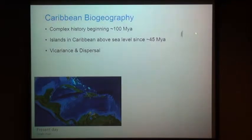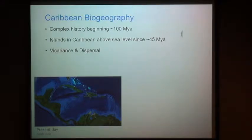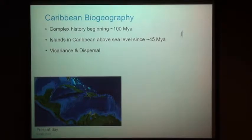Between 100 million years ago and about 45 million years ago, there were islands forming in the Caribbean and then being submerged again. So we call those evanescent islands. They're there for a while and they get submerged again, depending on the uplift of the land or the rise or fall of the sea levels over time. So it's very complex early on. And then about 45 million years ago, we sort of have islands that popped up that have remained since then, at least pieces of islands.